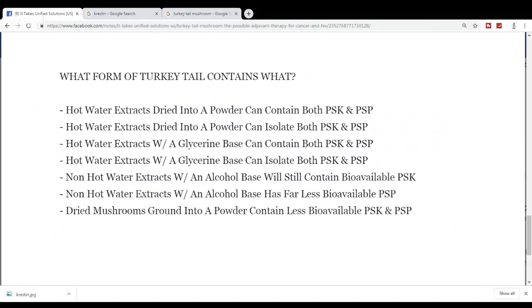Hot water extracts dried into a powder can contain both PSK and PSP. You can find them basically together, because this is where I told you PSP is very water soluble, i.e., it can be extracted very well in water extractions. So you can find hot water extracts that have been dried into an extract powder. This is a very, very concentrated, potent form, and they can contain both PSK and PSP. However, they can also be specifically labeled and separated, to where the hot water extracts can be dried into a powder and isolated so it's separate. You can get a bottle of PSK and a bottle of PSP.